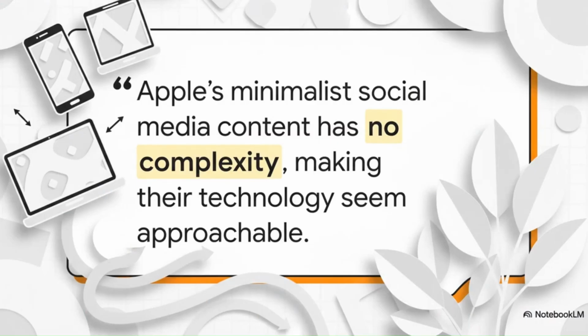And you don't have to look any further than Apple for a perfect example of this. Their ads are absolute masters of cognitive fluency. Tons of white space, simple words, clean photos. And what's the result? Their incredibly complex technology feels simple, elegant, and totally approachable before you've even touched it. That's the power of designing for ease.